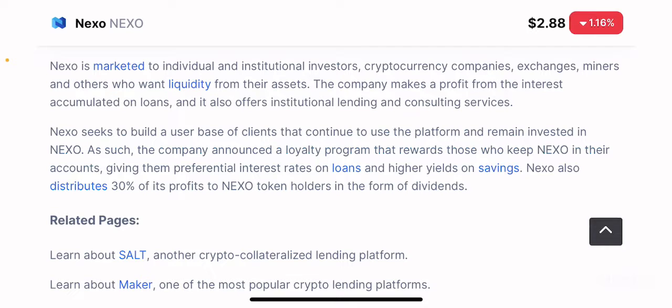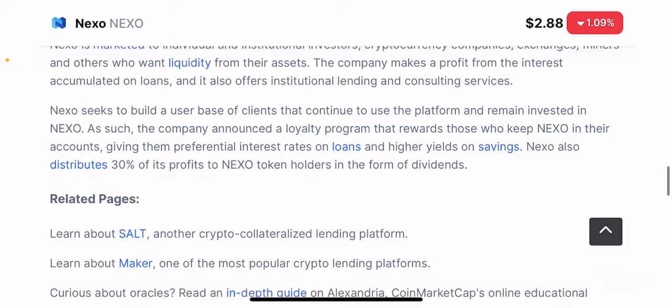And the company makes a profit from the interest accumulated on loans, and it also offers institutional lending and consulting services. So the Nexo platform itself is quite profitable, and they do make a decent amount of profit. And apart from this service, they also have institutional lending, which is specifically for institutions, and consulting services are also offered by Nexo to other platforms as well, right? So these are some of the other services that Nexo offers.